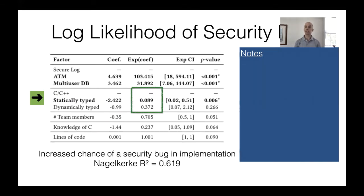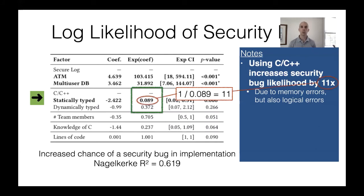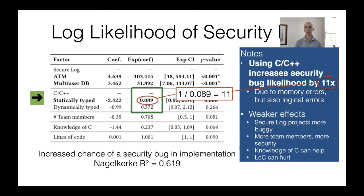Now, we also looked at the likelihood of a security bug. We used log likelihood, so that coefficient there is the difference in likelihood from the baseline. What we see here is that using C and C++ increases the security bug likelihood by 11x. That is, 1, the baseline, divided by 0.089 is 11. So it's 11 times more likely, if you're using the baseline, C and C++, that you'll have a security bug than if you're using a statically typed language. This is a pretty sizable and significant effect. There were other weaker effects that correlated with the likelihood of a security bug, such as the number of team members, knowledge of the C programming language, and the size of your project.